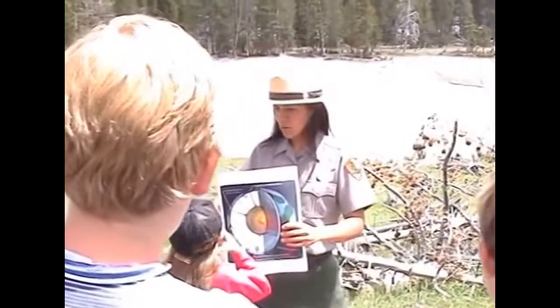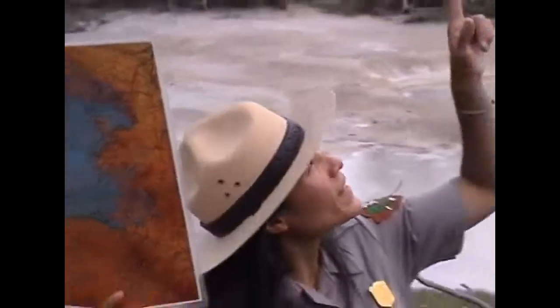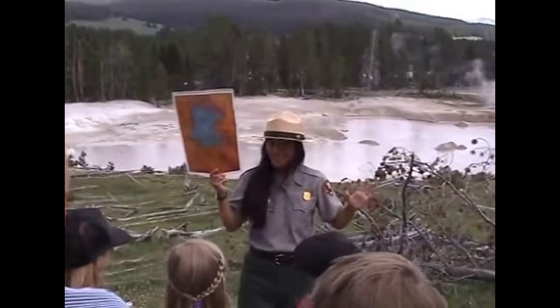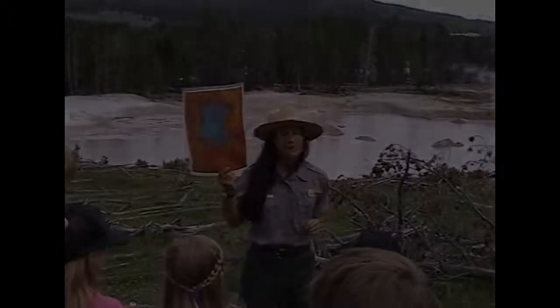I don't know. About 12,000 years ago, if you were right here, you would have looked up and been covered by 4,000 feet of ice. 4,000 feet. It's almost 1 mile worth thick of ice right above you.